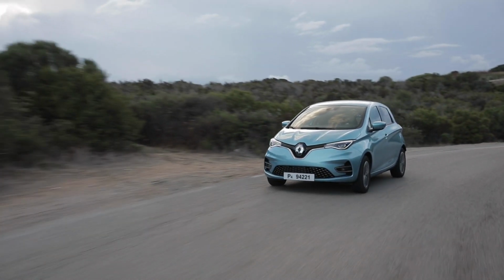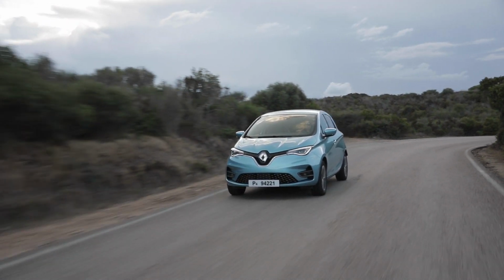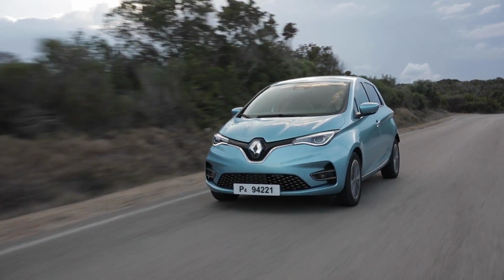Renault's electric models are leading the way in Europe. Renault announced that its all-electric car sales in Europe have almost hit 100,000 models, and we're not even done with 2020 at the time of recording this show. That's more than 80% higher than the same time 1 year ago.